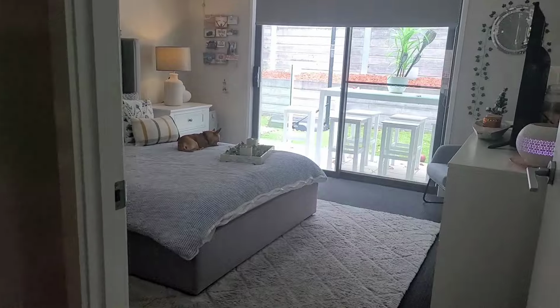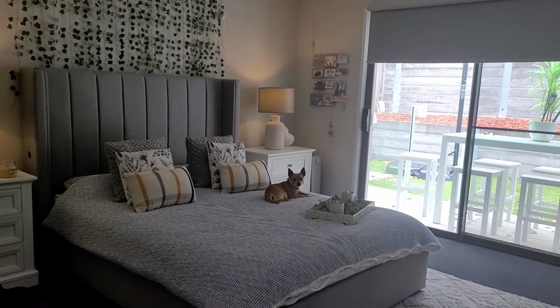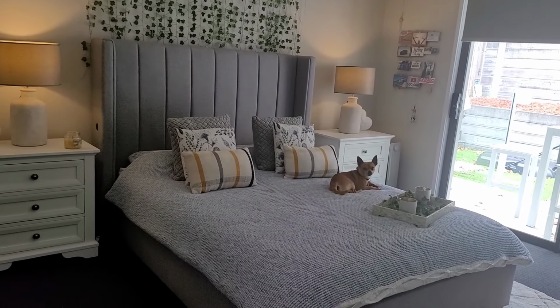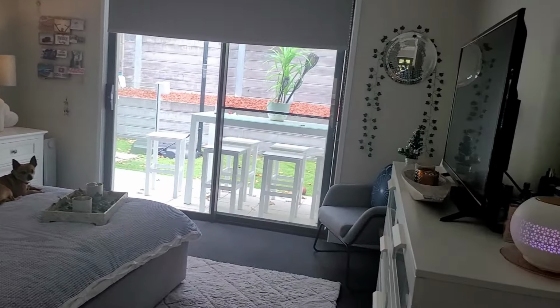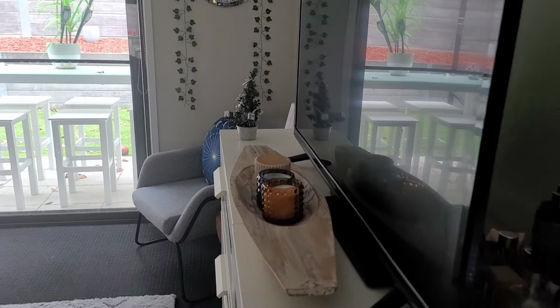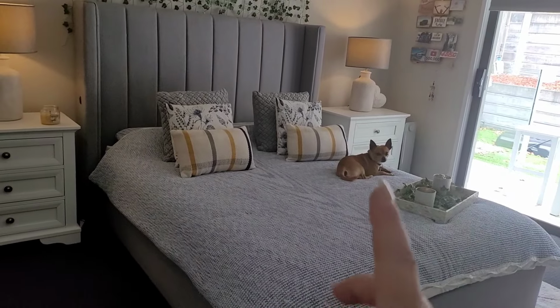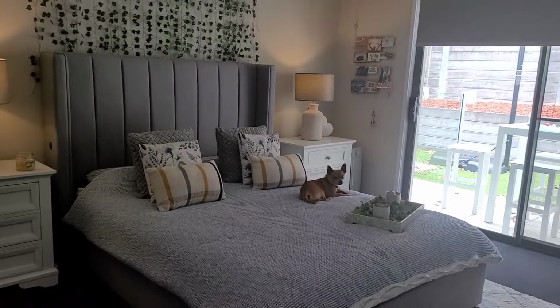So here's our bedroom. I haven't done anything Christmassy in here. Just in case you were wondering if I've got a Christmas tree in here, I haven't. I have got three trees, but obviously one of them's in the corridor, the other one's in the rumpus, and the next one I'm going to show you is in the kitchen. But I've got a tiny little tree over there, just sitting there minding its own business. But yeah, maybe one year I'll have a tree in here, but there's not an awful lot of room, so I would have to figure it out.